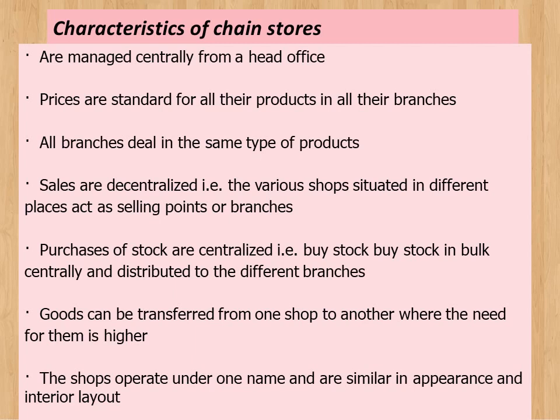But when they are purchasing goods, when they are purchasing stock, then that one is centralized. It is controlled by the head office. That is the one that manages how purchases are going to be done. That is for the stock, and they source the goods that have been ordered by the head office. So they buy stock in bulk and they distribute them to their branches.